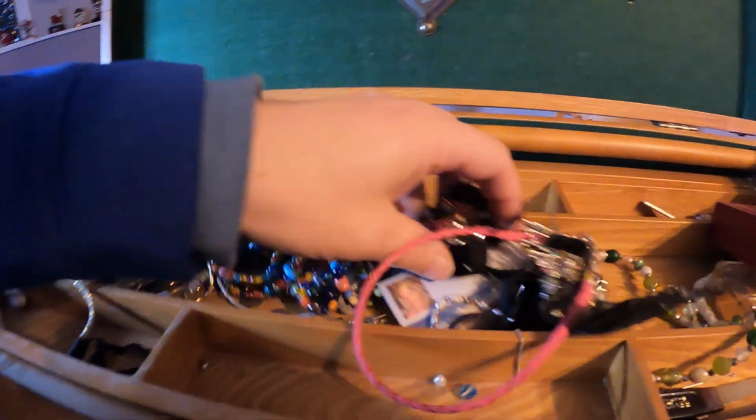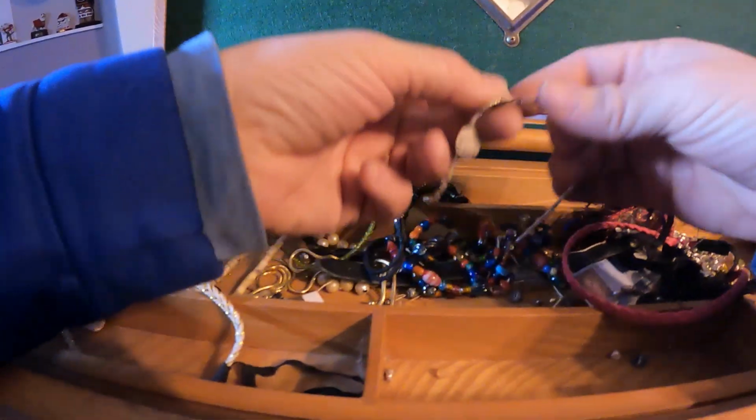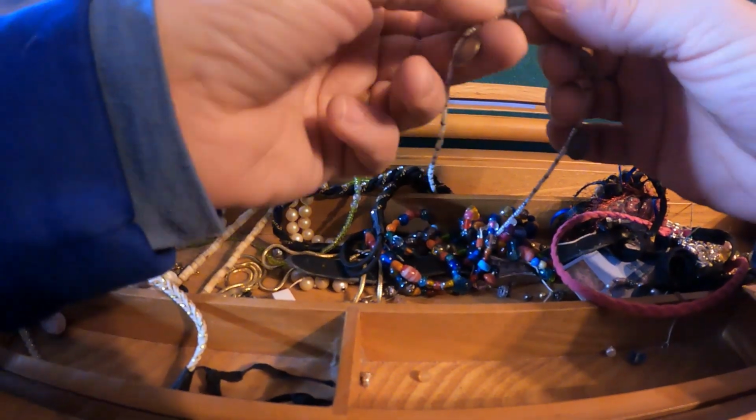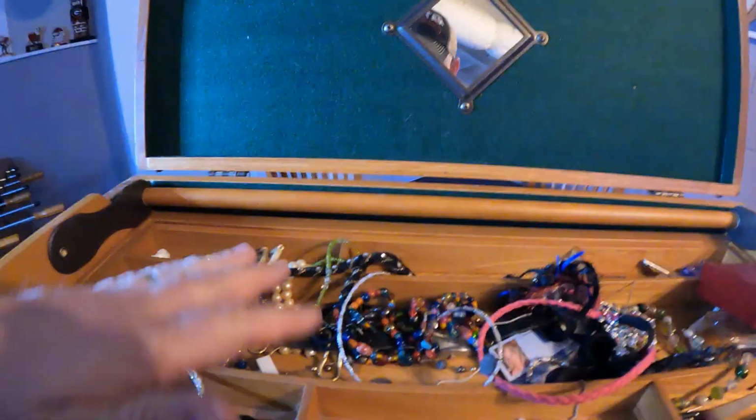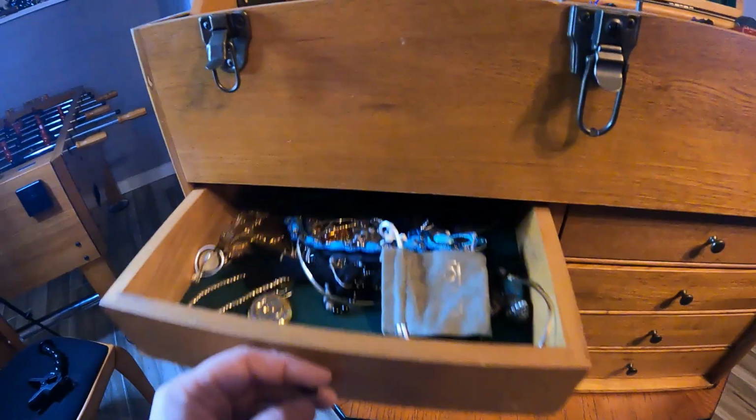Okay, there's still some costume left. I think we're gonna move on down. What is this? All right, we're gonna move down to the drawers down here, start looking through these.